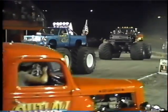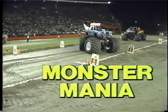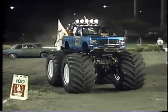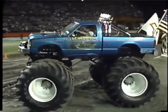Mania, the biggest toys rolling on wheels as you watch them pull into the Miami Orange Bowl, getting ready for the crushing of the cars. Outlaw 35, Barefoot, and the King Crunch as they travel from many states far and wide to perform in front of millions of people coast to coast.